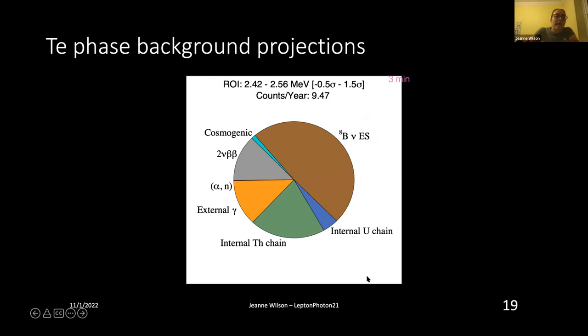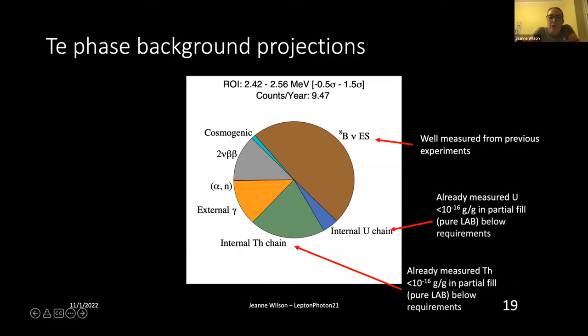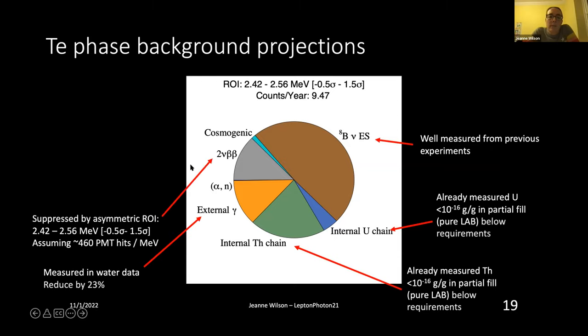And this plot shows the expected background projections in our double beta decay region of interest, that energy region where we expect to see the signal. So we're dominated by the solar neutrinos, which are well measured already, but hard to turn the sun off. The internal uranium and thorium backgrounds, we've already measured for the scintillator and the purification plant should achieve these levels for the tellurium component. We've already measured the external gamma backgrounds coming in, so we know that they are well constrained. And we control the background of the two neutrino double beta decay by having an asymmetric region of interest.